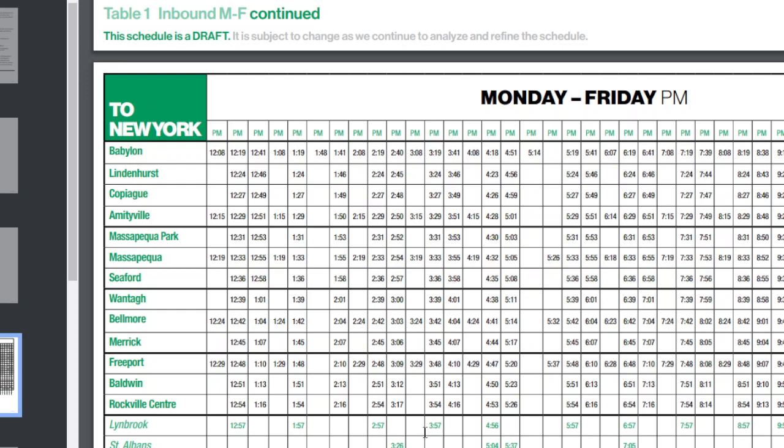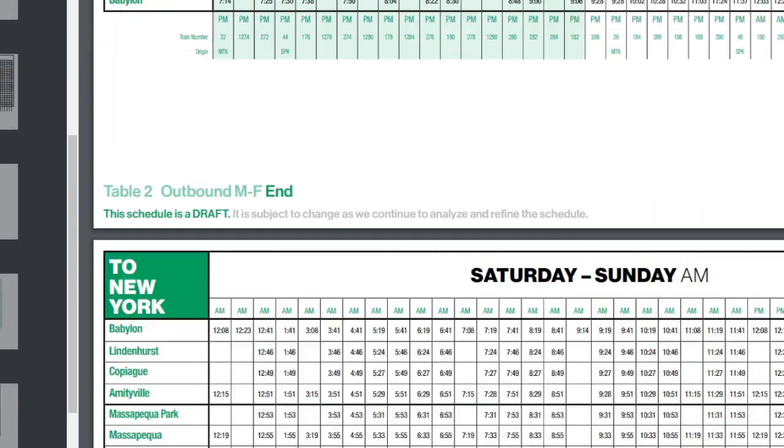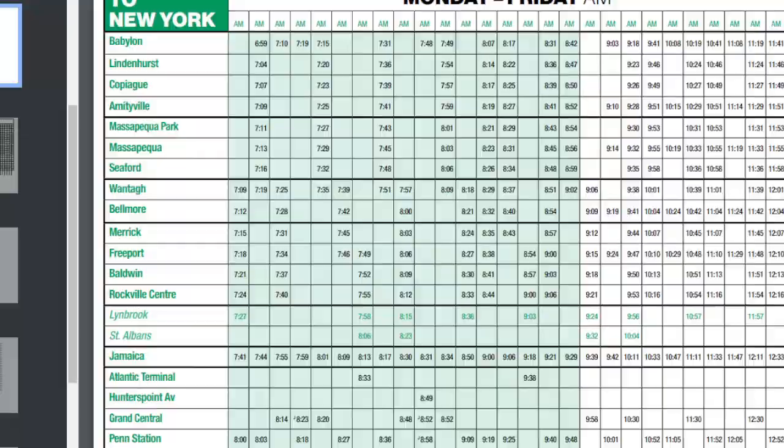I don't know why they took Lynbrook off those semi-expresses. They should be stopping at Lynbrook. That needs to be fixed. I think they should be stopping at Lynbrook. That needs to be fixed. All right, so I'll have some suggestions here. That's pretty much what I'm taking away from this.